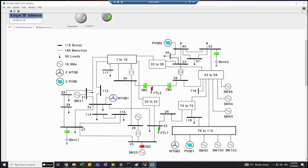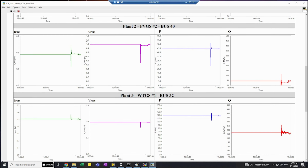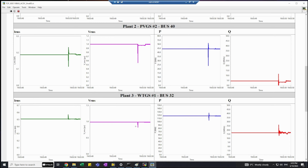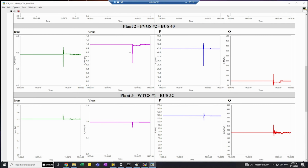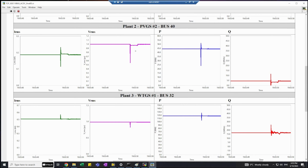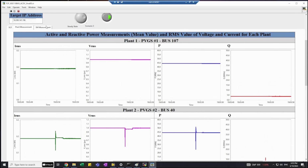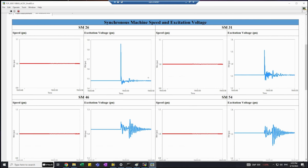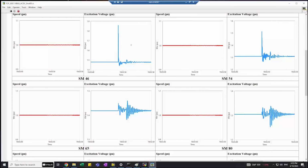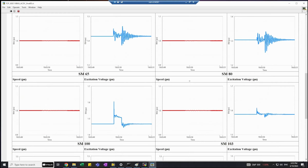There we go. So you see it was very close, very close that the fault happened and the breakers opened. If you check the plant measurements, we can see the undervoltage at bus 40 and bus 32. But since the breakers have already opened and disconnected the line and the fault from the network, there was no need for the capacitor banks to be switched on anymore. So we only see a drop for a very short time. In the synchronous measurements, we can see the effects on the excitation voltage of the synchronous machines. And as you can see, the measurements for 2 machines in the same area are very similar.